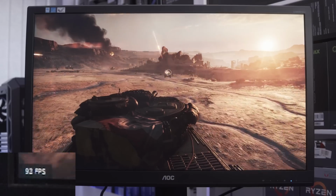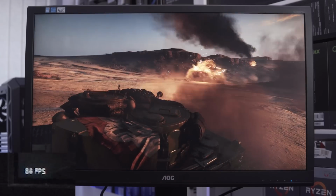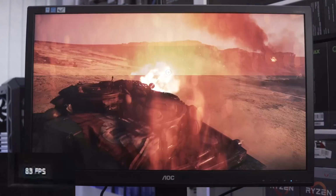But yeah, again, 80 to 90 frames per second. I'm pretty happy with these results considering the actual graphical settings that we have on here. So now that you've seen the settings and how well everything played, I'm sure you agree that everything was actually quite fluid. We were getting frame rates of anywhere from 60 up to 90 frames per second, which is pretty much what you'd want to achieve.